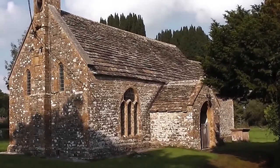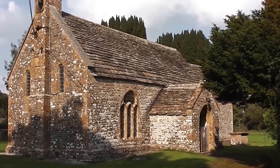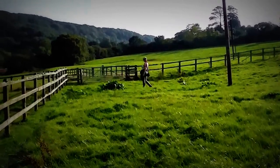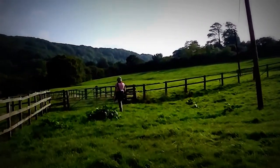Hermitage Church. We've just been inside, it's rather nice. Nice and light. We've sort of decided to go back a different way, so hopefully it'll be alright. Who knows?